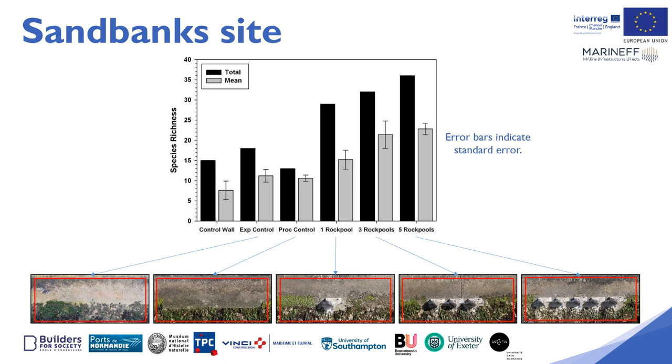The red box in each photo also shows the area that was surveyed and the species richness data that were used in this graph. The control sections of seawall had relatively low species richness, with the true control having the highest total of species with 18. However, all rock pool treatments easily exceed the control treatments, with just one rock pool adding about 15 species to the seawall. The total number of species added increases linearly with the number of rock pools. There is little difference in the mean number of species between the 3 and 5 rock pool treatments. This graph shows how much impact the rock pools have on species richness of the seawall, particularly as groups.